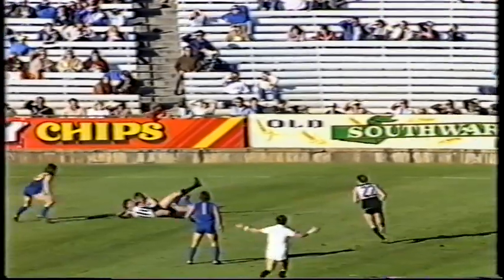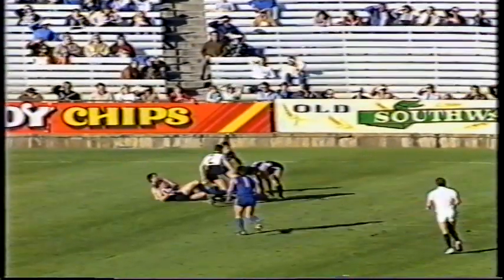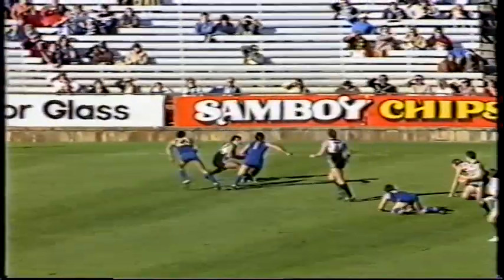The long handball out sees Foote collect, and his kick is a daisy cutter. Unmarkable. The umpire about to blow the whistle, but the handball comes out. Greg Boyd.